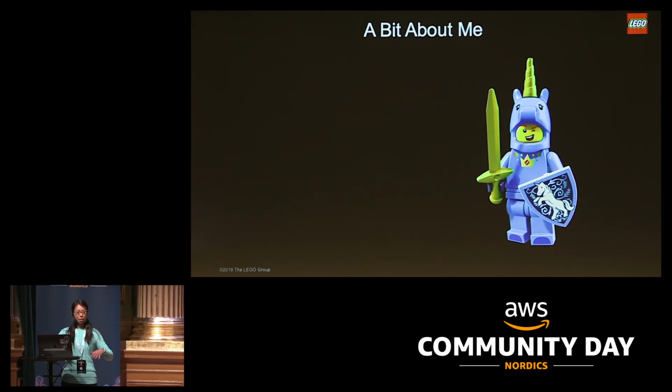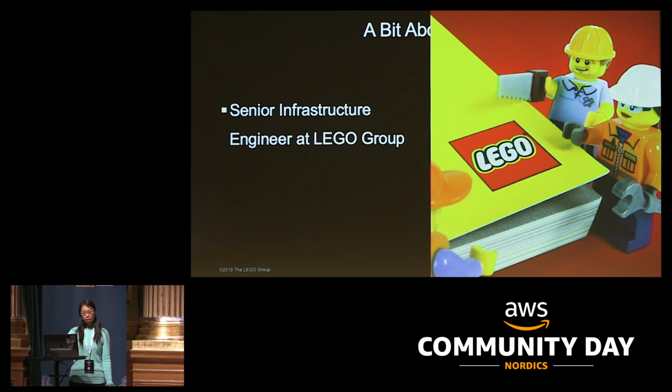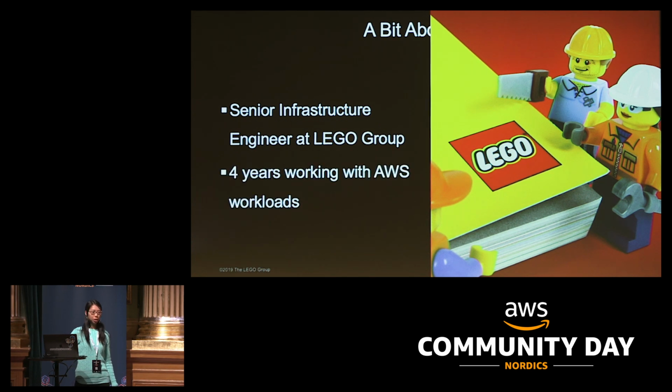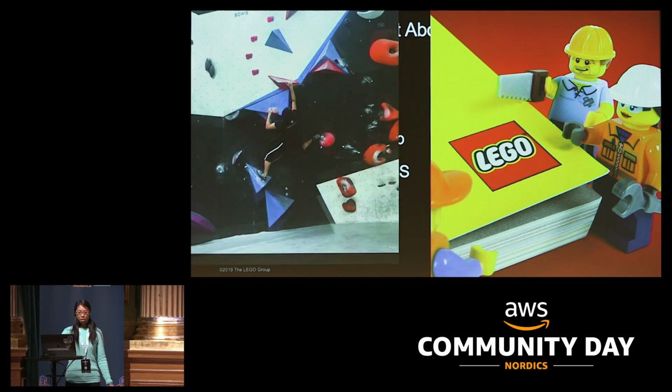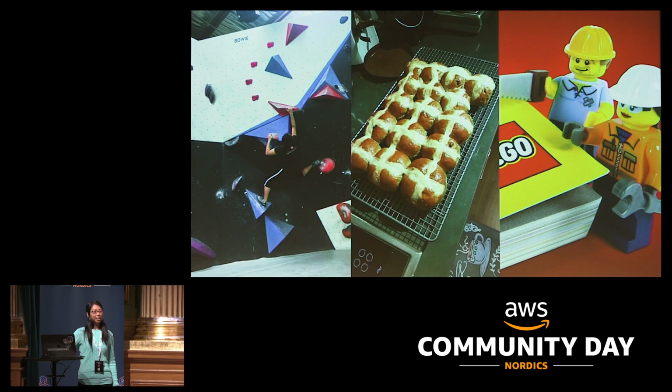So a little bit about me so that I can calm down and get into the swing of things. I'm a senior infrastructure engineer. I've been working there for about 10 months now, so not too long, but I've been managing production workloads in AWS for about 4 years. Side note, I like to do bouldering, so here's me looking like a spider. And I also love to do baking.